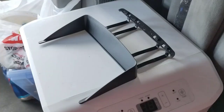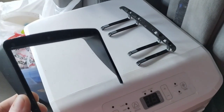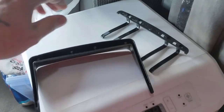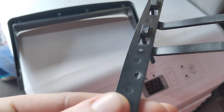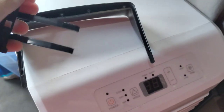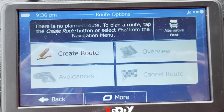All right, to be clear, the little shroud broke the very first day. Once it got hot out, all the little clips that held it together snapped off, so you get what you pay for. All right, I'm really irritated with this thing right now.